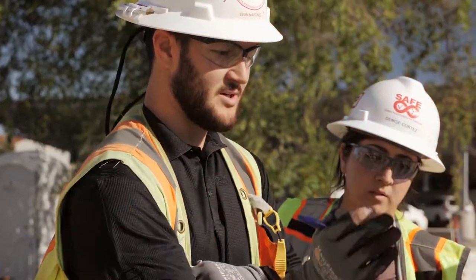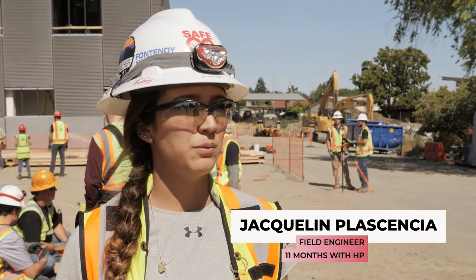I'm most looking forward to the community of getting to know the other people from HP. Everyone's really supportive of one another, very resourceful. I think that when you're working as a team, you'll be able to overcome any obstacle. A good field engineer is a prepared field engineer, so I think it'll just make me better and self-sufficient at the job. Really, everything starts with the basics, the foundation and construction, and so getting this grassroots base information is going to help me in every aspect of my career.